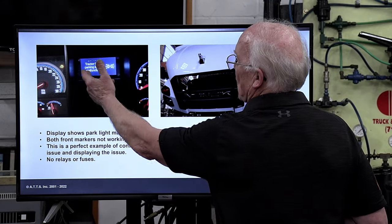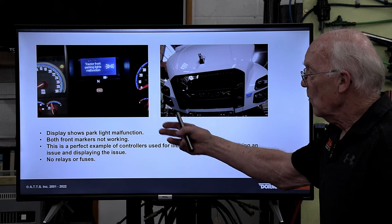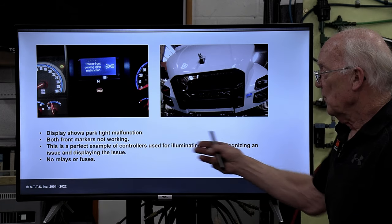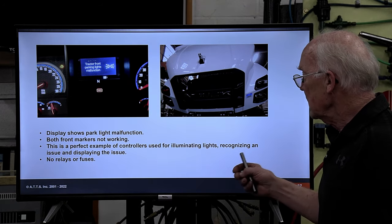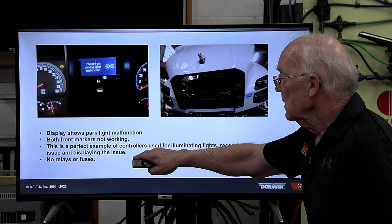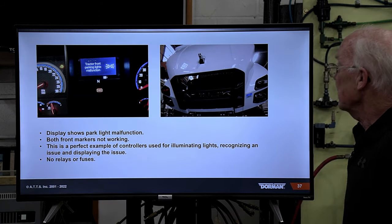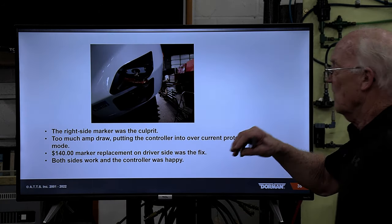Remember I talked about the tractor front park light malfunctioning? The display showed park light malfunctioning, both front markers not working. Perfect example: controllers used for illuminating lights. The controller recognized an issue and displayed the issue. There are no relays or fuses here, guys. Well, there are, they're called virtual ones.